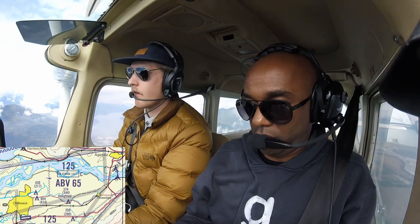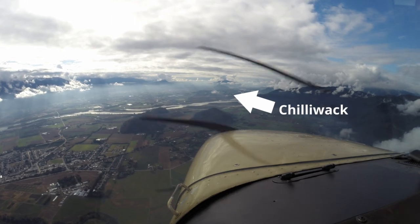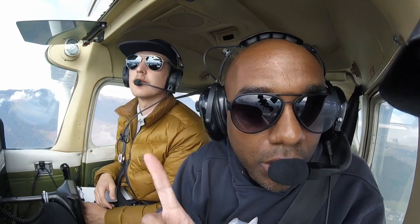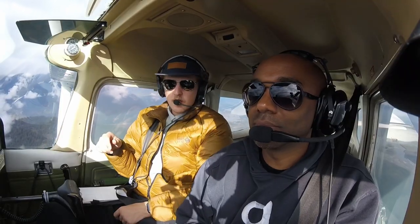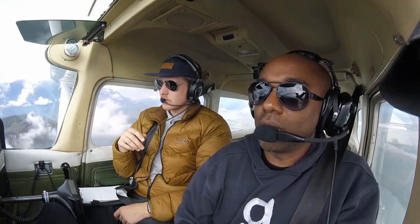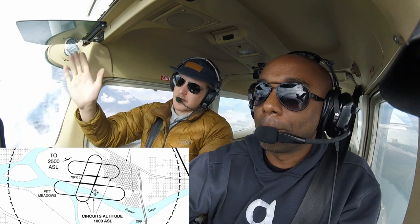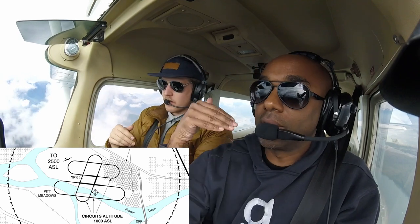Chilliwack is right in front of us, actually. Where's the Chilliwack Airport? Chilliwack Airport is very hard to spot. How do you know that? Flight simulator. Did you study the airport chart at all? I did. The ATIS earlier said 08 right, I believe, which is coming this way on the south side. So south side circuit for the south, north side circuit for the north. The other runway is a west side circuit.